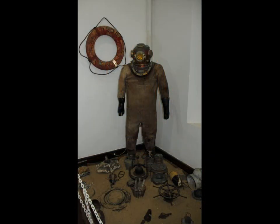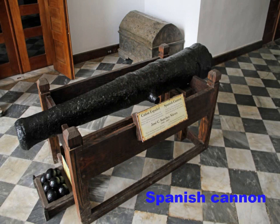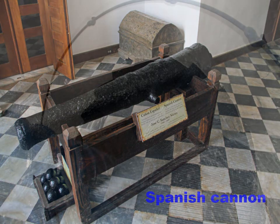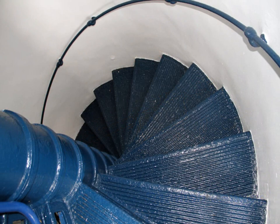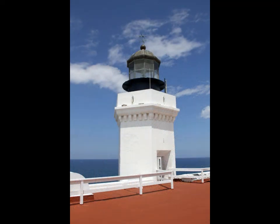This is an old-time diving suit with a hose pumping air in, where you'd go down underwater and look for Spanish treasures. Up we go to the roof. Up on the roof, taking pictures of the lantern room.